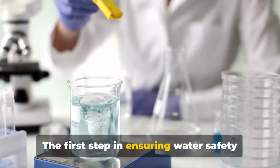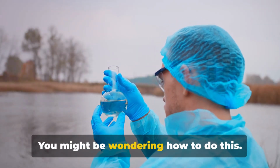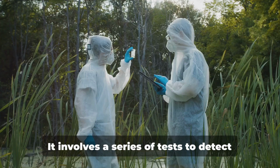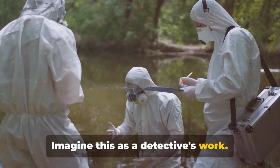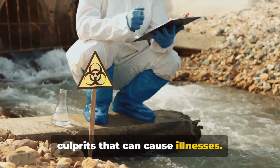The first step in ensuring water safety is identifying potential contaminants. You might be wondering how to do this. Well, it's all about comprehensive water testing. This isn't just a simple one-off test. It involves a series of tests to detect various types of contaminants. Imagine this as a detective's work. You're looking for bacteria, the unseen culprits that can cause illnesses.